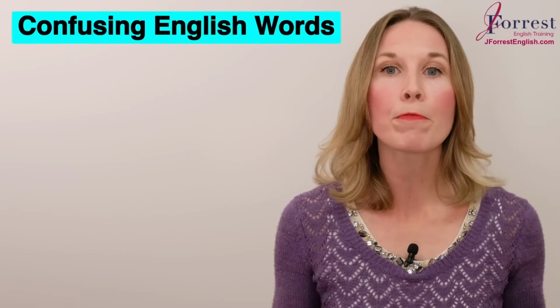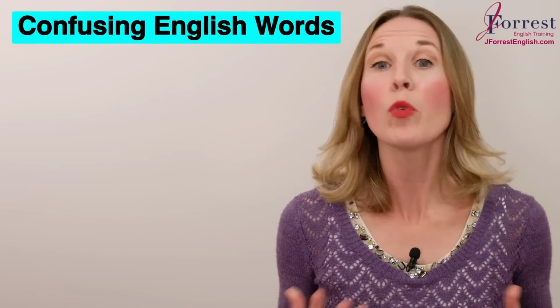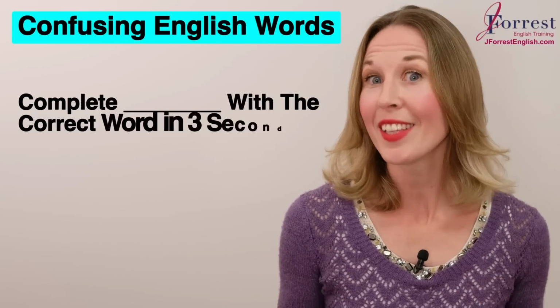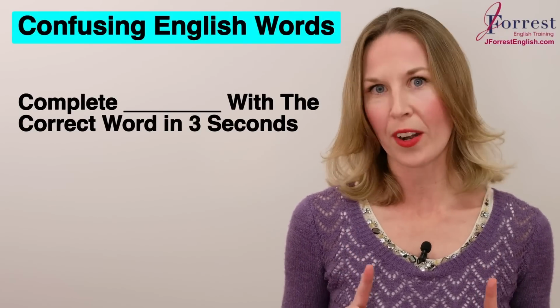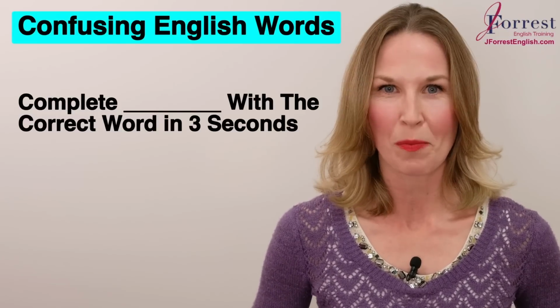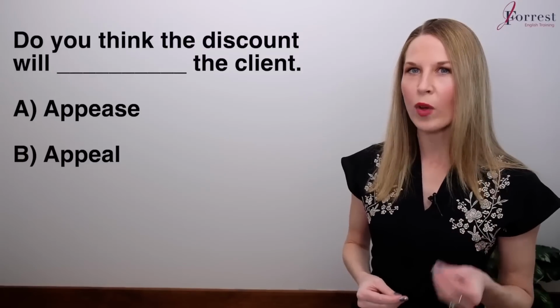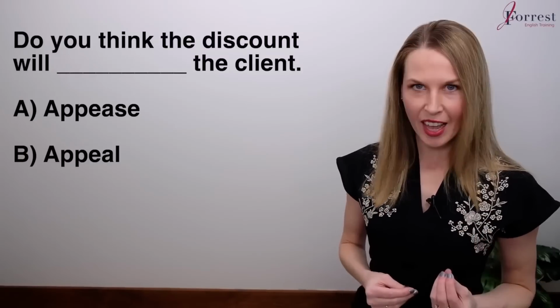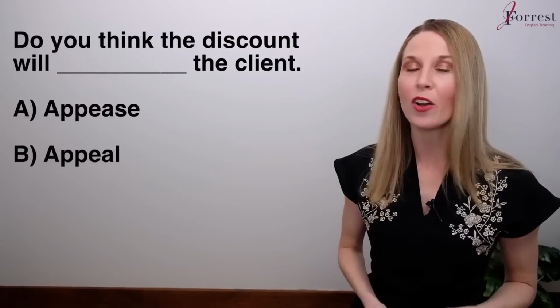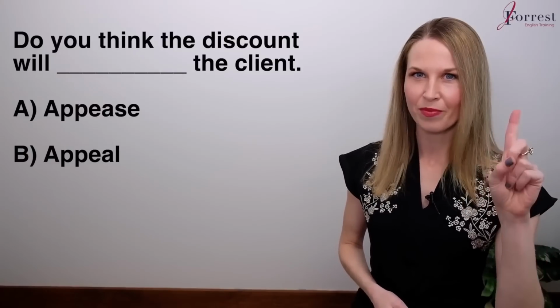You're doing such a great job. Now let's focus on confusing English words. And we'll also do this as a quiz. You need to complete the sentence with the correct word, and you need to do that in only 3 seconds. Do you think the discount will the client? Which option, A or B? I'll give you 3 seconds.